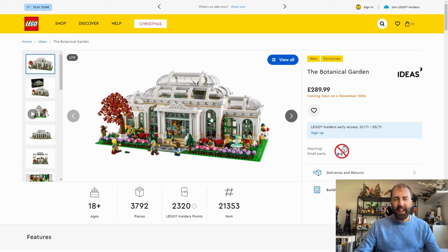I was thinking about getting the X-Men X-Mansion, but I don't know. Maybe I will buy this on day one. It looks really very impressive. I have to wait and see. I'm very tempted. I know my wife would absolutely love this set. It's something that's right up her street. She would absolutely adore this herself. That's stunning. Really, really good.